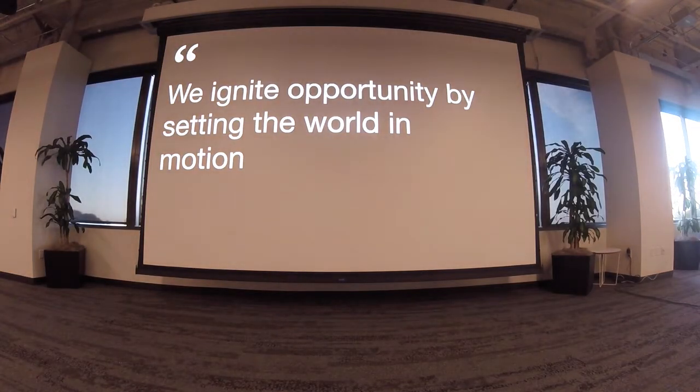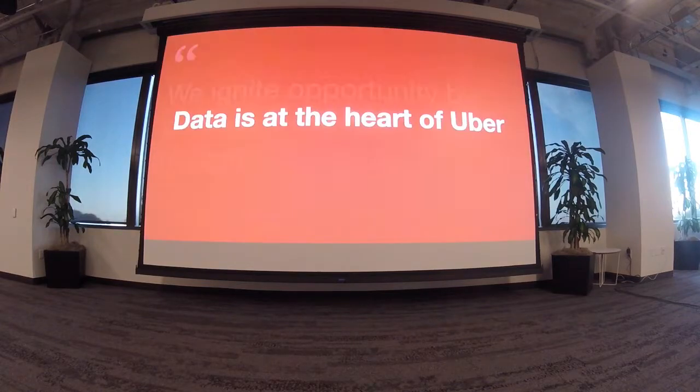So I work at Uber. Our mission is to ignite opportunity by setting the world in motion. Data is at the heart of Uber. Everything we do relies on data and is improved by intelligent use of data.